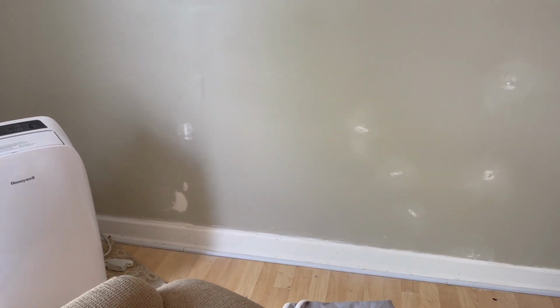Okay, so I got all of this sanded down in this, and that was really all the holes and stuff that I was finding, and I went ahead and caulked everything that I needed to do, and now I'm going to start painting the trim.